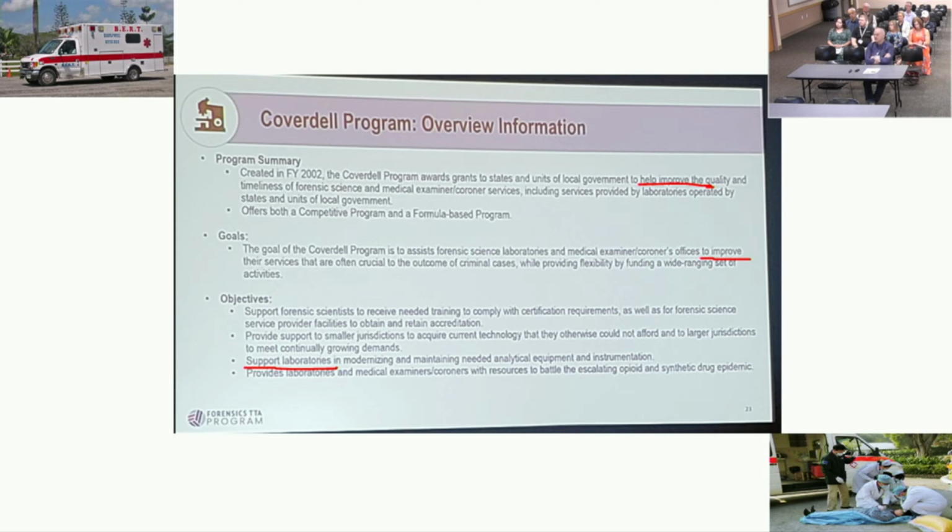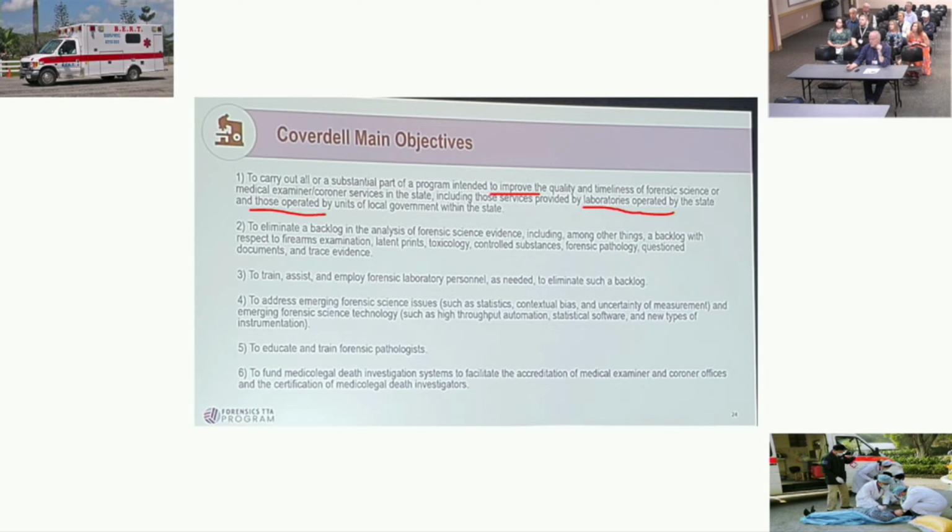And then as you can see further down, the objectives are to support laboratories. In other words, they only give money to those that are functioning. Another objective is to carry out a substantial part of the program intended to improve something that already exists, provided by laboratories operated by, and those operated by. In other words, they're always in operation for Coverdell to give a grant to them. And so that's why when you don't have a functioning lab, then they don't give the grants for that purpose.